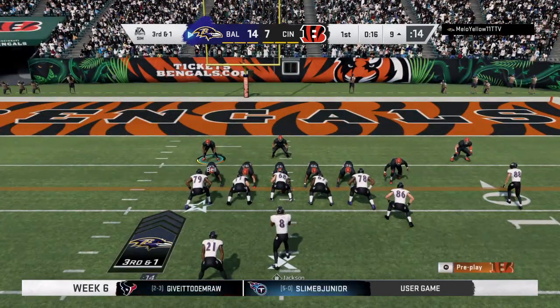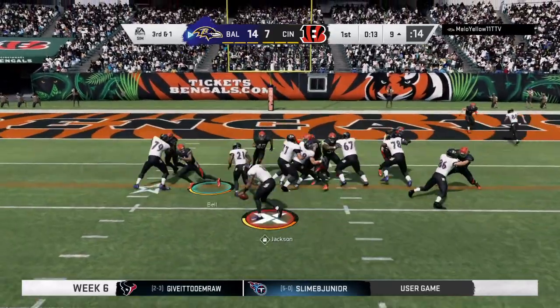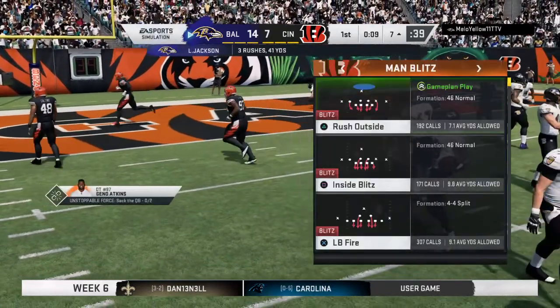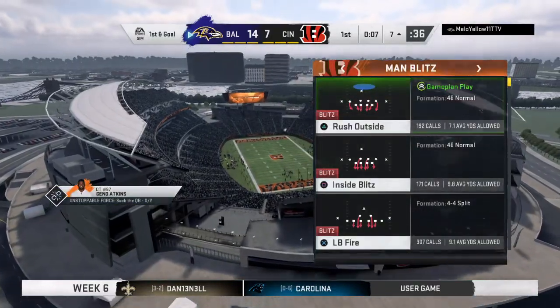3rd and a yard. He may try and run for this. They only got 2, but that was enough as they'll convert to make it 1st and goal.